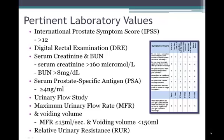For this project, we analyzed 3 studies measuring the effects of saw palmetto on BPH. The following are criteria used to diagnose and assess its severity. The International Prostate Symptom Score, IPSS, is a short questionnaire that asks about specific urinary symptoms associated with BPH or enlarged prostate and how often they occur. Scores over 12 are indicative of BPH.